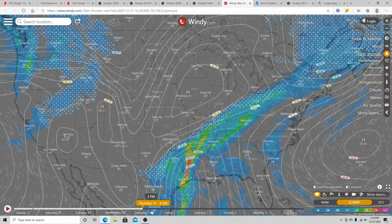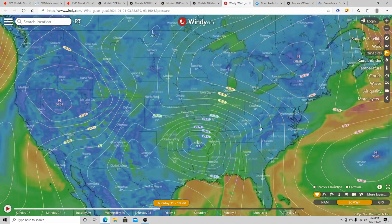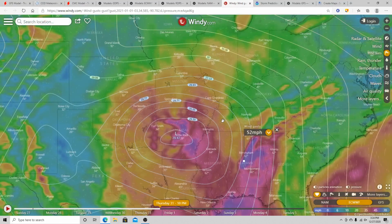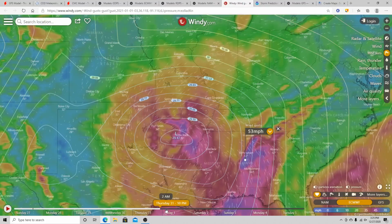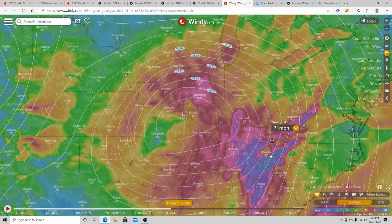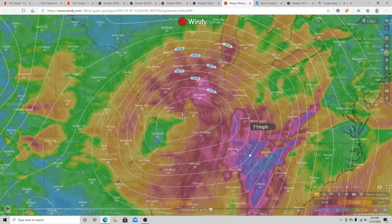Here comes your next system right in here. Here it comes. If we turn on wind gusts, now the European model typically overdoes the wind gusts, just to keep in mind. It does show 50 plus mile an hour wind gusts across portions of Alabama. Look into the mountains of North Carolina and Tennessee, showing wind gusts 70 plus miles an hour.